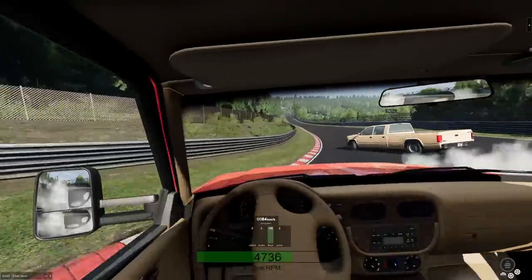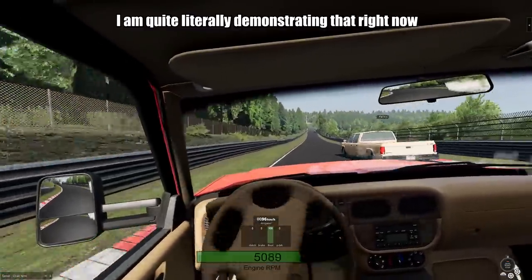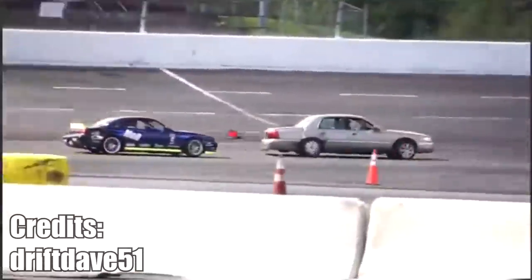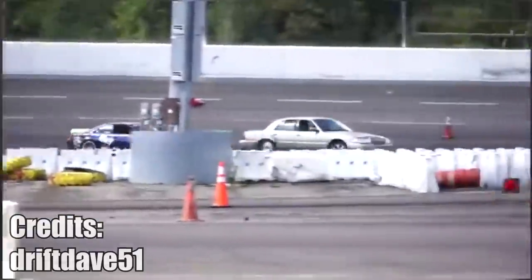The really cool thing about drifting is that almost anything that has rear-wheel drive can do it. No matter if it's a legendary Japanese sports car or a big American V8 land yacht, they can still dance together.